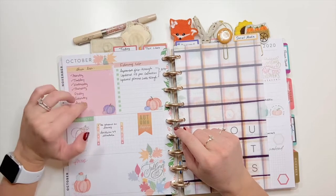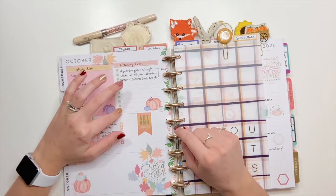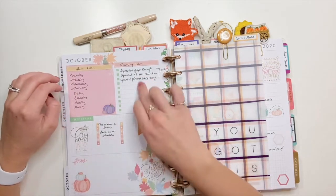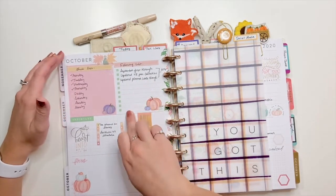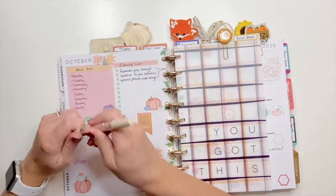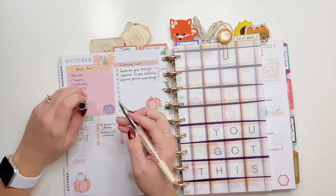So anyway, shot list, filming list, which I have to update with the rest of the videos I need to be getting done for next week. But I put all those up there, and then I have just random to-dos, which I actually just decided on my YouTube schedule, so that helps.